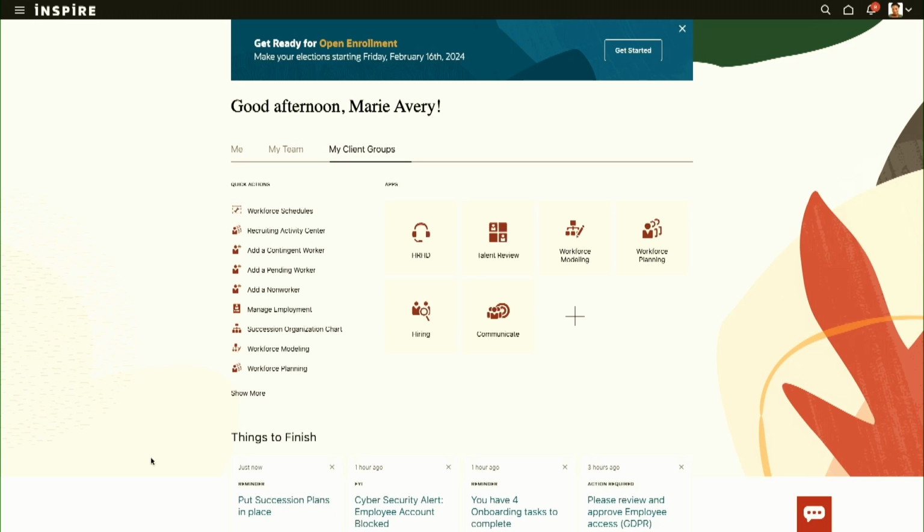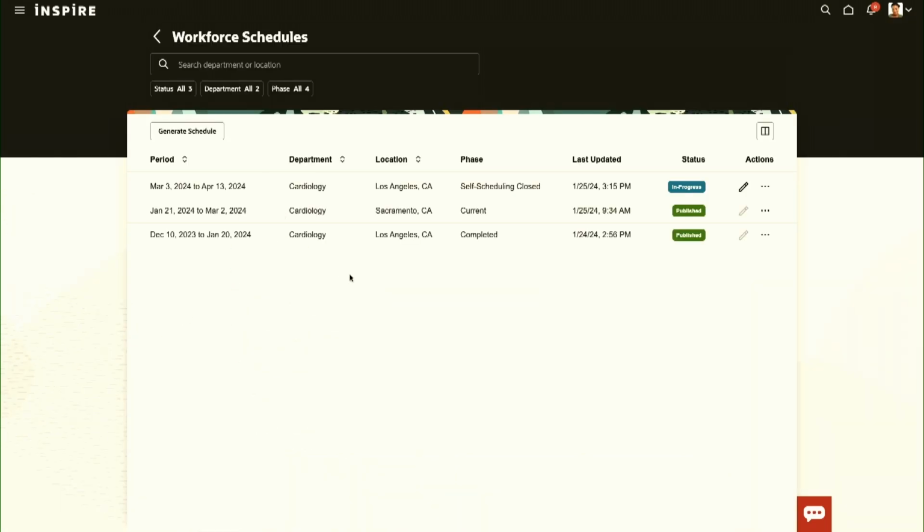Now let's switch over to some of the areas of investment that we're making around helping on the staffing side for our healthcare customers. And we're going to do that from the desktop. So let me start with our newly delivered scheduling application. And let me just go ahead and go into our workforce scheduling application.